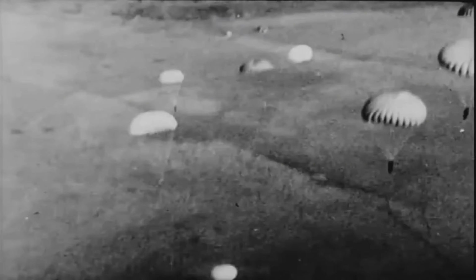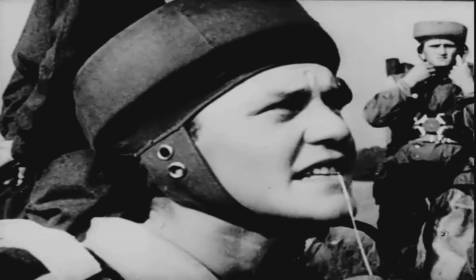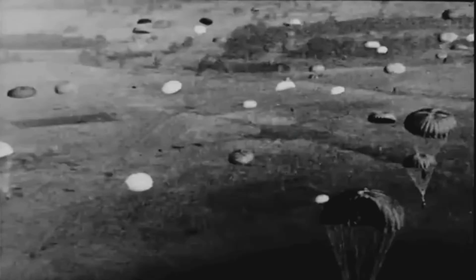When that door shuts, there's only one way back to work. The short way. These young soldiers of the 1st Canadian Parachute Battalion show how well they have measured up to the problems of airborne operation.